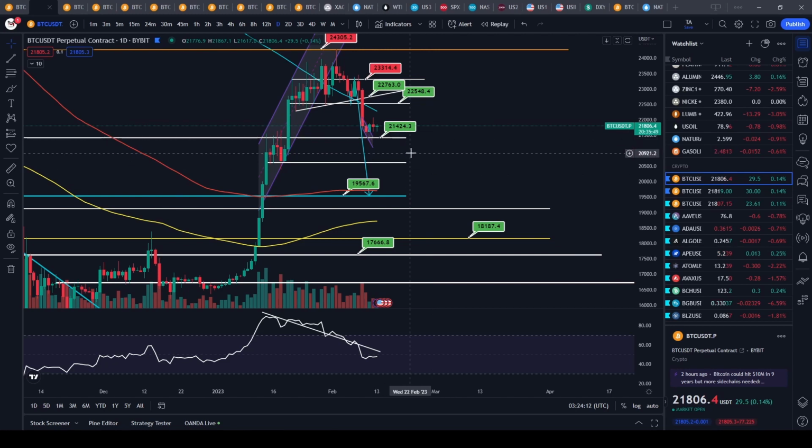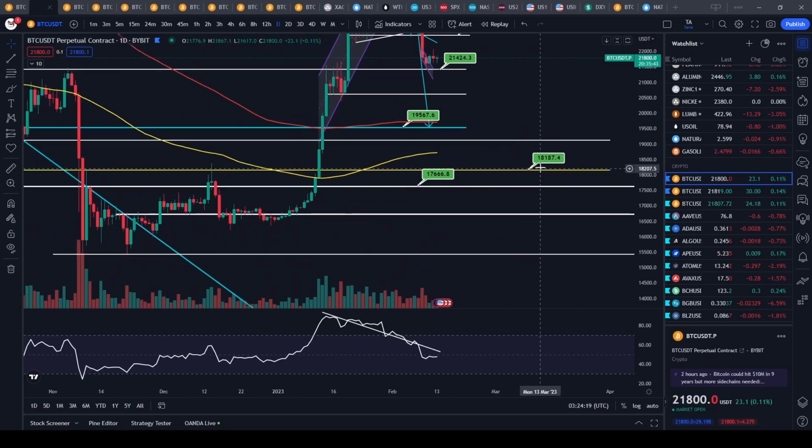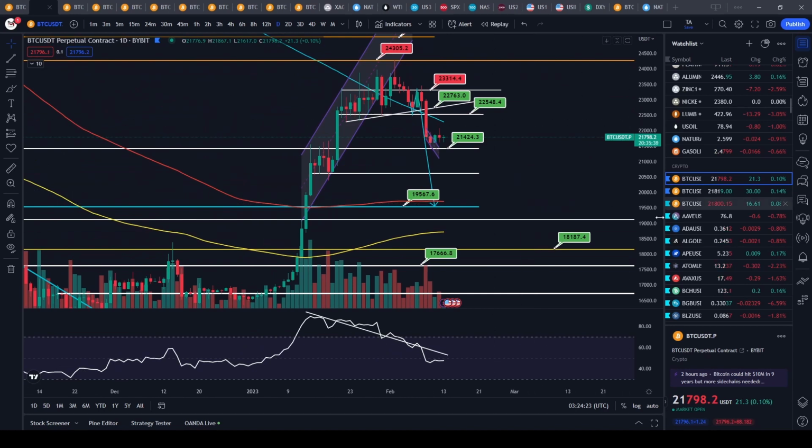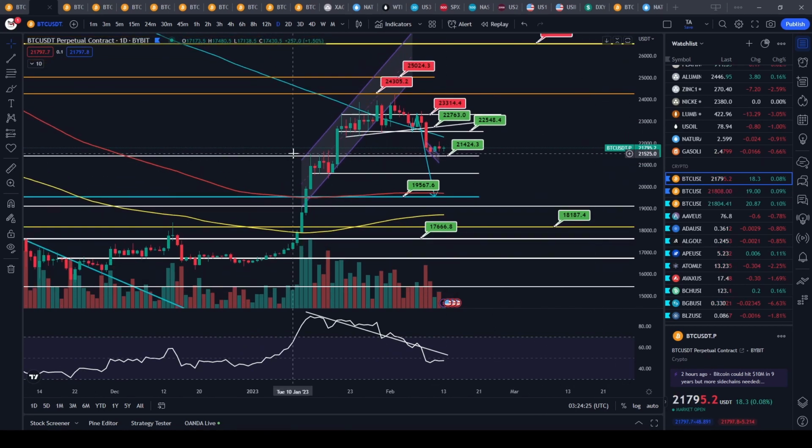So if this level doesn't hold, your next level is going to be around 20,600, and then your majors are going to be right around 20,000 to 18,300. Again, 18,300 is a major target for a lot of people. I know that. So let's keep an eye on that.